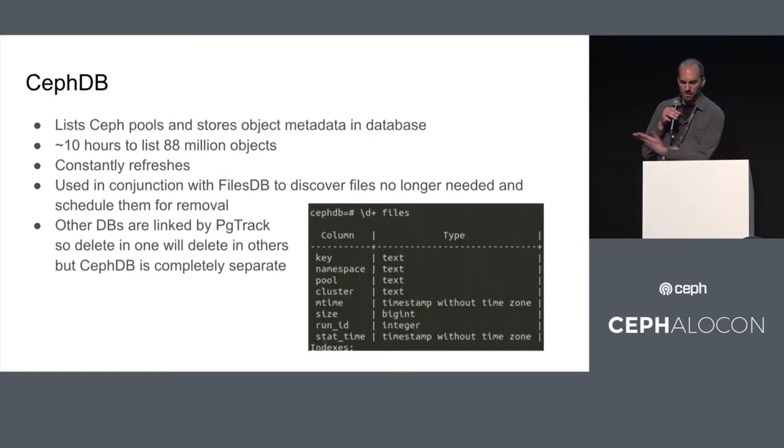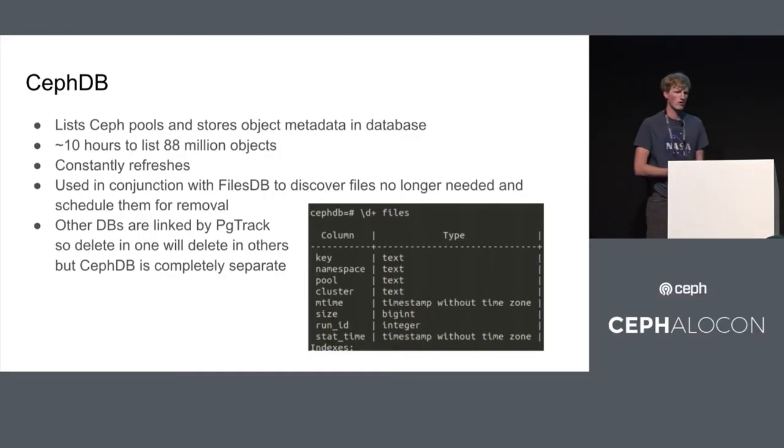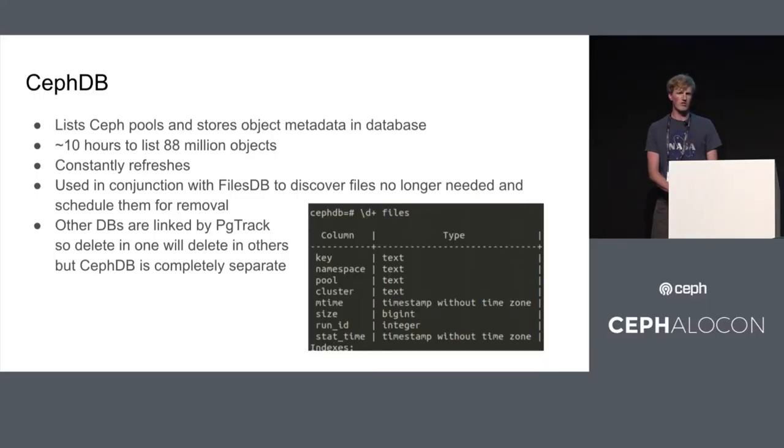All right, so another tool that we wrote to track everything, because we're all in Librados, is CephDB. It's pretty much self-explanatory just by the name of it. It's a database of everything in a Ceph pool. You point it at a pool and it does an LS on it. For our main pool, it takes 10 hours to list almost 90 million objects. But then it just stores that with some metadata. The picture shows the basic metadata of the object: cluster, namespace, pool, size, basically what you get back from a Rados stat. It's constantly running in the background on some random server, and it constantly updates the metadata. It keeps run information in there.